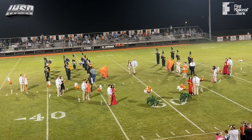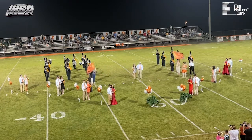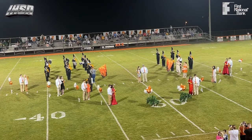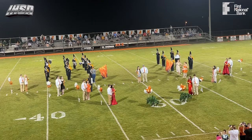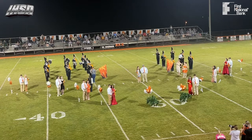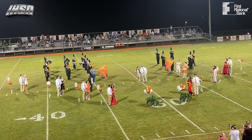Popper is being escorted tonight by Wyatt Seabolt. Wyatt is the son of Chris and Marilyn Seabolt. He enjoys fishing, hanging out with friends, playing the banjo, and spending time with his coon dog, Bo. Your senior candidate, Popper Hill.